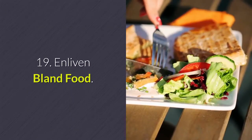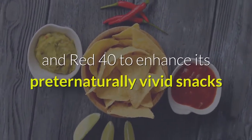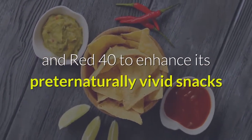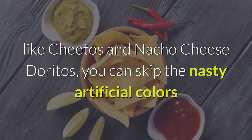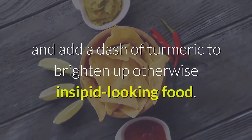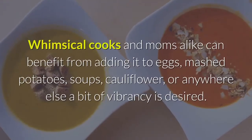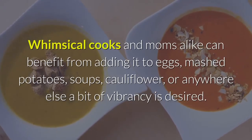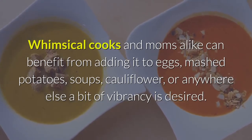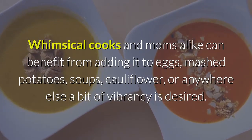19. Enliven bland food. While Frito-Lay may rely on Yellow 6 and Red 40 to enhance its preternaturally vivid snacks like Cheetos and nacho cheese Doritos, you can skip the nasty artificial colors and add a dash of turmeric to brighten up otherwise insipid-looking food. Whimsical cooks and moms alike can benefit from adding it to eggs, mashed potatoes, soups, cauliflower, or anywhere else a bit of vibrancy is desired.